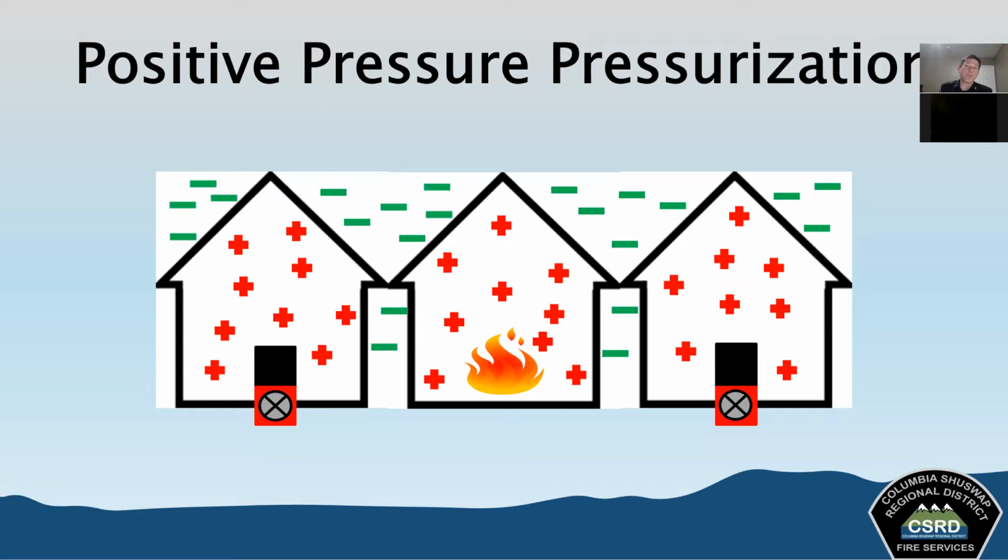The fire tries to go to the house on the left, or the townhouse on the left. If they're actually connected by a wall, this is incredibly effective too. Or if they have common vent ways like townhouses. This is an amazing technique to prevent fire from traveling to areas where we don't currently have fire. Now, those two little things with the X's on them, that's my fans.